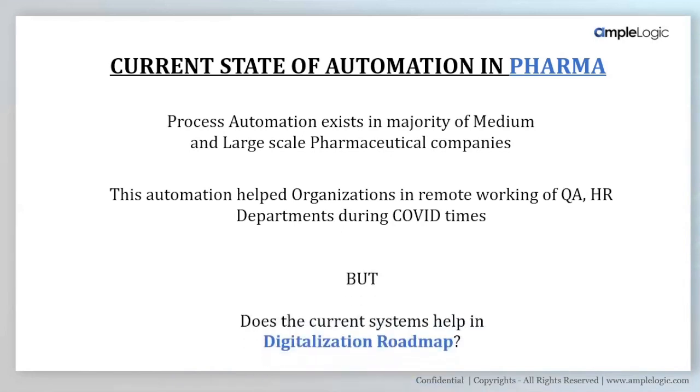But the question here is, do the current systems help in the digitalization roadmap? Digitalization needs good volumes of data, because decisions will be taken by algorithms based on the data. So the question is, do your current systems help in the digitalization roadmap?